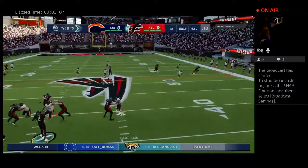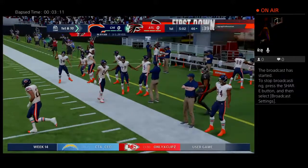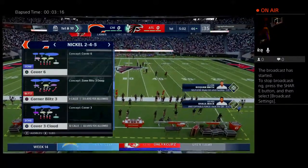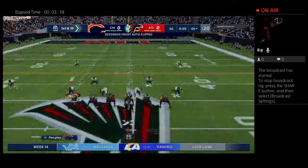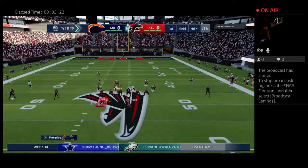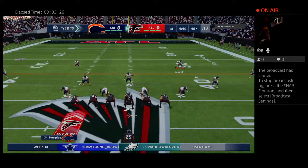Now it's Ryan. Caught on the right side by Jones. And he'll take this to the other side of midfield before going out of bounds. Another connection between the two. This one good for 12 and a first down. So into Bear territory now. This is 1st and 10 at the 46.